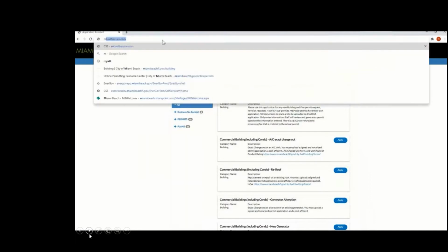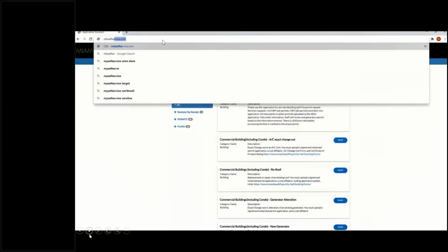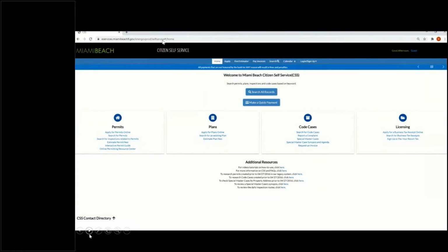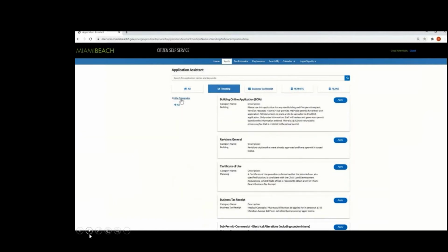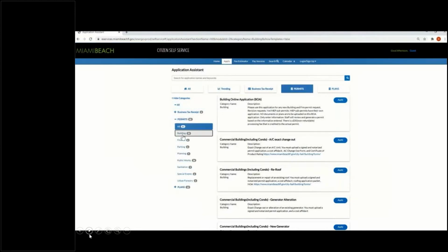You can also get to CSS by typing mbselfservice.com. Please note that this is a citywide application system, so it's not just building applications here. To see only the building applications, click on Show Categories, All, Permits, and Building.